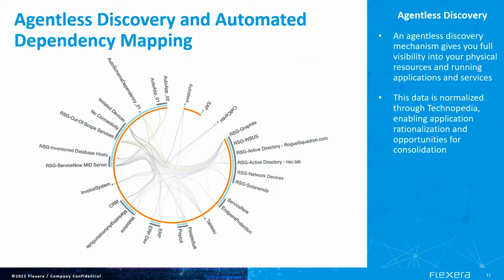You're able to rationalize applications by identifying redundancies and other opportunities for consolidation. You'll save significant time and resources in your environment with this, as the easiest migration you can perform is the one that you don't need to do at all.